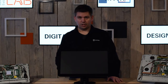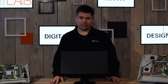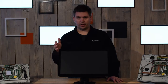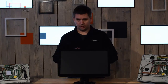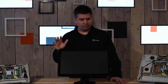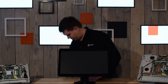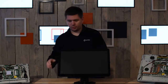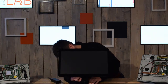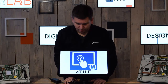All eTILEs are equipped with APAR, which is a BIOS setting, which stands for automatic power after recovery. So if these hang in a store and power is cut every night to shut down all the systems, and in the morning they power up everything again, this one will start automatically. Just to show you how that works, I've got the power supply here, and hook it up, and it should start up. Well, voila.